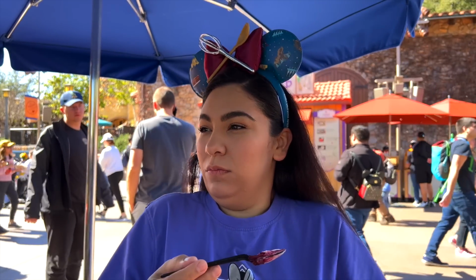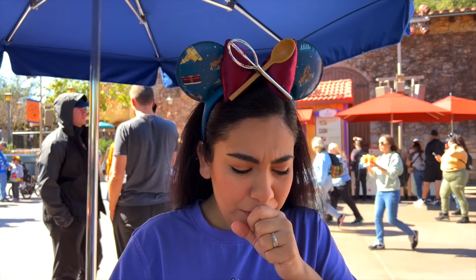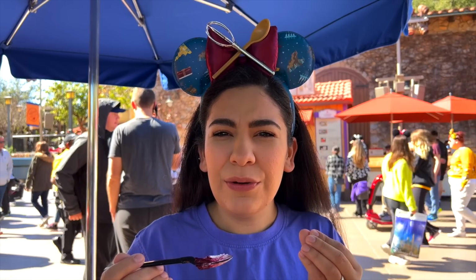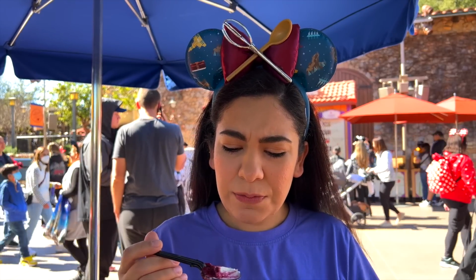Wow. Oh boy. It's sour. Very, very tart from the berries right there. The cheesecake is kind of buttermilky, or I don't know how to describe it. It doesn't have that classic cream cheese taste to it, but it's very delicious.